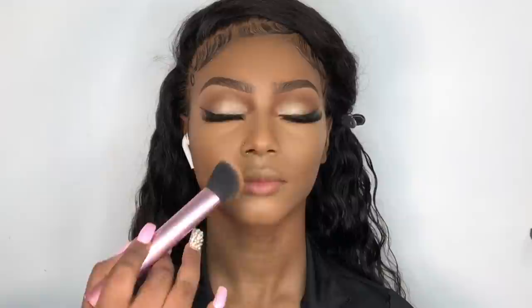After blending out your concealer, make sure you go in with your foundation brush just to blend out all the edges to make it look seamlessly blended.